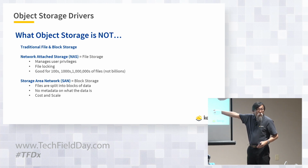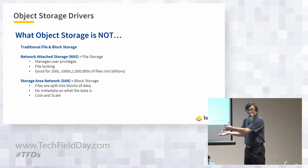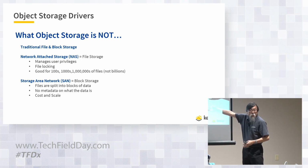There's no metadata. It's a video file. It has a name on it, but what's in the video file? Who's in it? What's it doing? What's it related to? That information is not there.